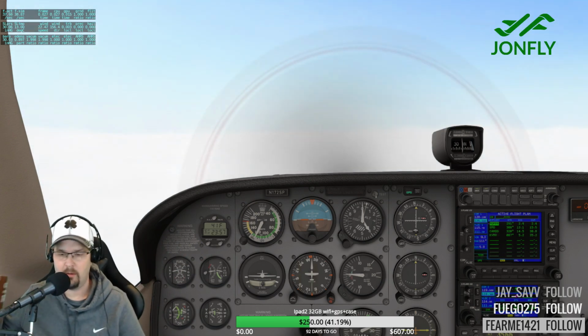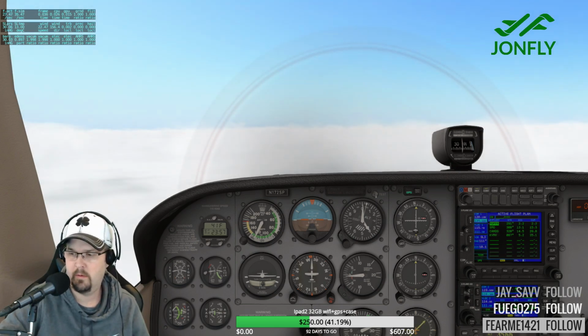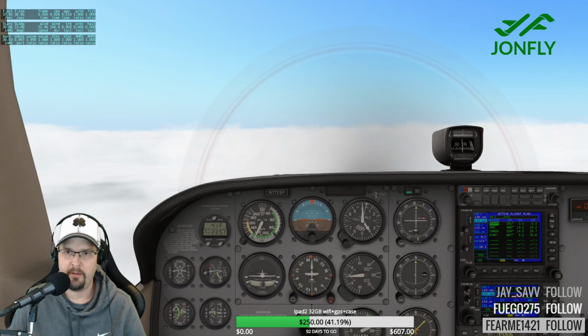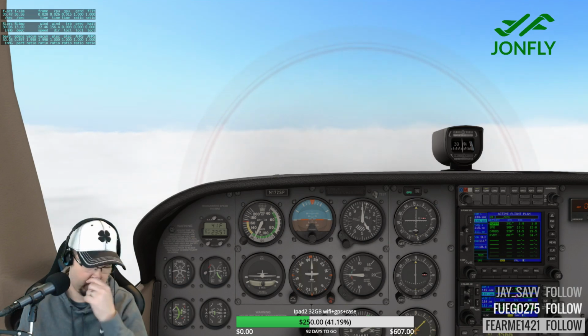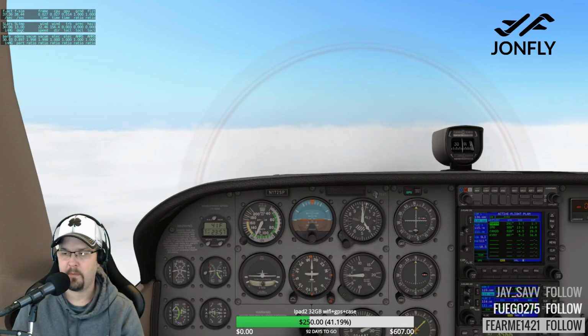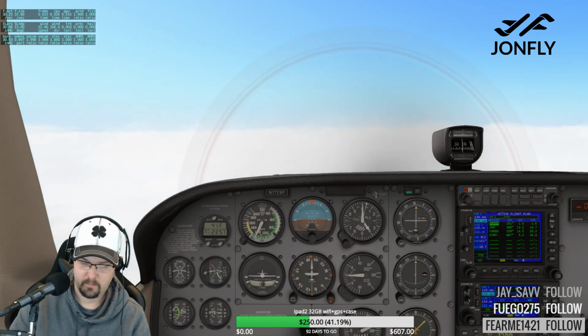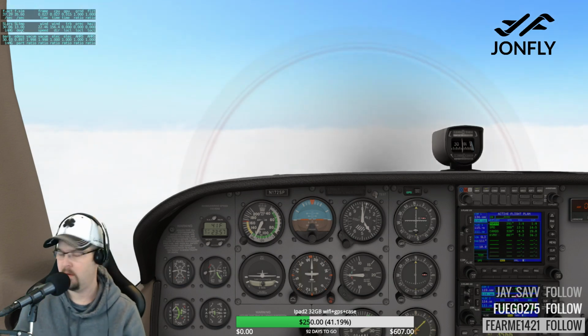Cessna 572 Delta X-ray, contact SoCal approach on 134.9. 134.9, 572 Delta X-ray. SoCal approach, 572 Delta X-ray, 4000. 572 Delta X-ray, SoCal approach, altimeter 3009.